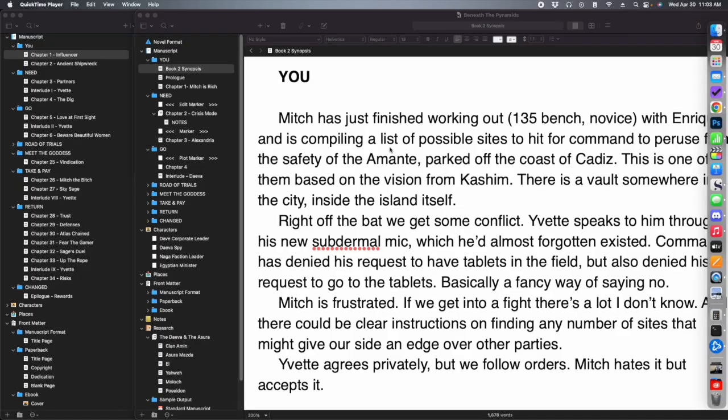So we're looking at an outline in Scrivener of Book 1 and Book 2. Book 1's already finished. All of this stuff's written, edited, or at least self-edited. I haven't put it to an editor yet. But the book is more or less complete.